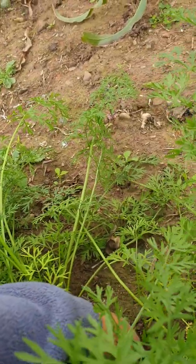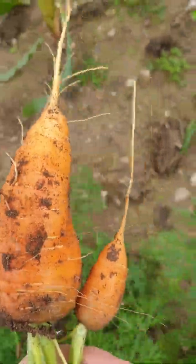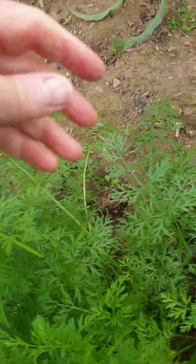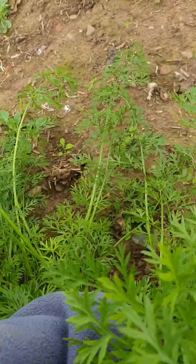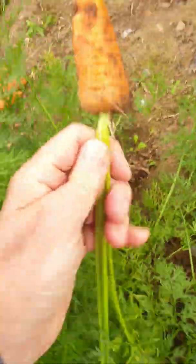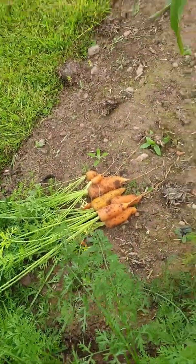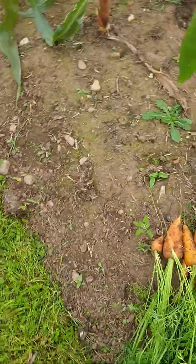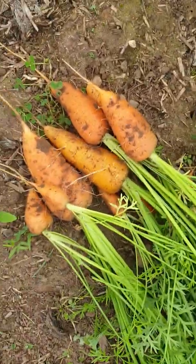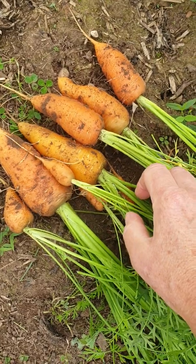Oh, look, lovely. I think I've nearly got enough. I'll have one more. That one there. Here we go. Yeah, we'll have this one here. There we go. That's another nice one. So there we go. There's dinner. We're going to have those tonight. Nice little crop of carrots.